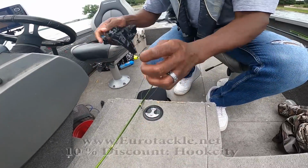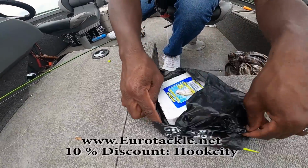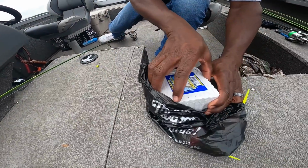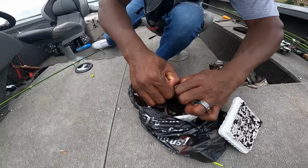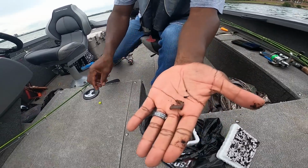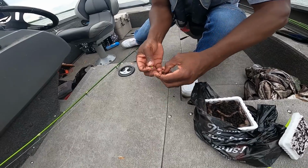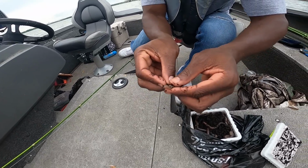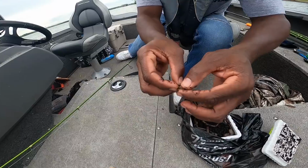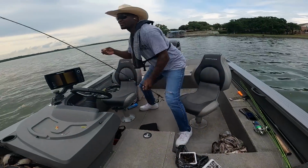We're still gonna use the Euro Tackle tungsten head. We got a little box of earthworms, man. He's just gonna thread that thing on, and we're gonna start fan casting to see if we can find what we're looking for. It don't take much worm. Bam! Right onto the jig head. That's what he did in college. Don't worry about it. Something just like that. We're just gonna slide that through that bed, guys. You ready? Let's go.